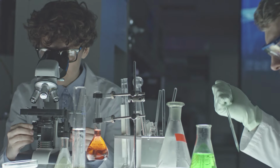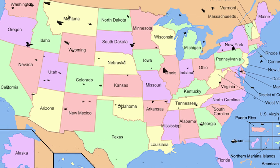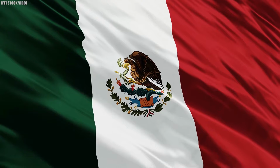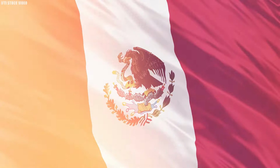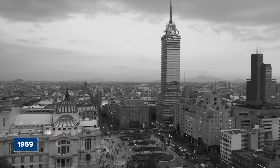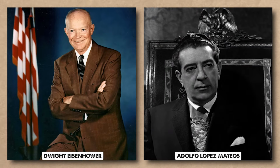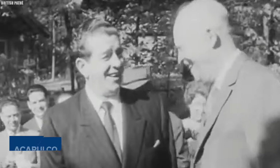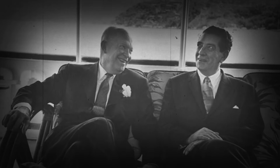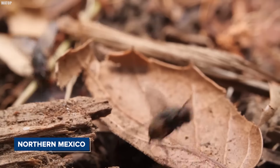This was especially true of Mexico, and according to the researchers working on the project, the border regions of the United States could not be free from pests unless Mexico was free. The Mexico Mission. In the year 1959, President Dwight Eisenhower and Mexican President Adolfo López Mateos met at a summit meeting in Acapulco to discuss a cooperative operation to wipe out the screwworm flies population in northern Mexico.